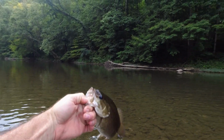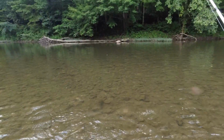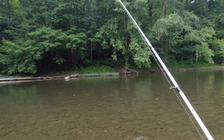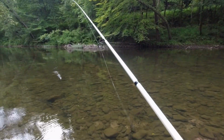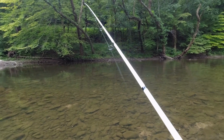Nice little smallie here. I think he makes number 5. Would be number 6 if that one hadn't got off. Go on, buddy. Over in about 1.5 feet of water. You just never know where these smallies will be, man. That was in 1.5 feet of water. And he hit.